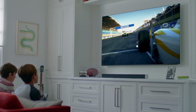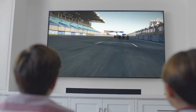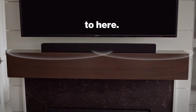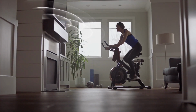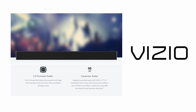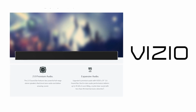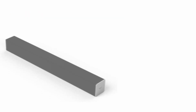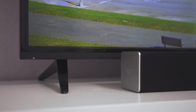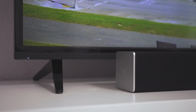But with all that compact framework, you might be thinking there would be some loss of quality somewhere down the line. And that is where it's so not the case for the Vizio SB2920. For such a compact soundbar, this device can pump out 95 decibels of pure expansive sound and operates at pretty much every frequency level, from the lowest of lows to even the highest of highs, meaning that you won't be losing any sort of quality from anything you throw at this bad boy.